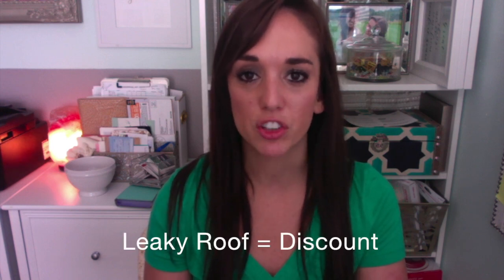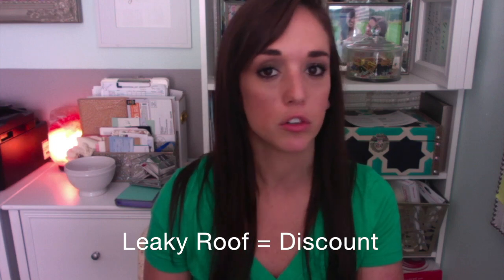These are the types of things that, if you do not have them, or there's something specifically wrong with these particular items, there's going to be a discount asked for, especially once an inspection is done and an inspector finds something. Today we're going to talk about a roof. If they find a leak in the roof, a new buyer is going to ask for a discount now because they're going to have to either fix that roof or totally replace it.